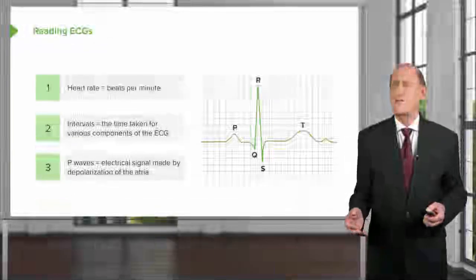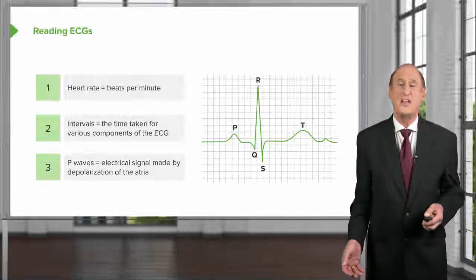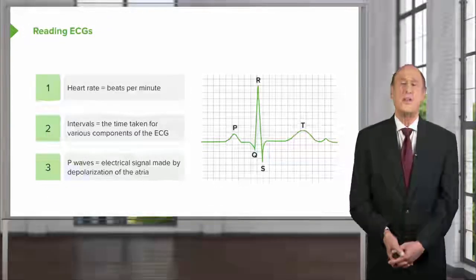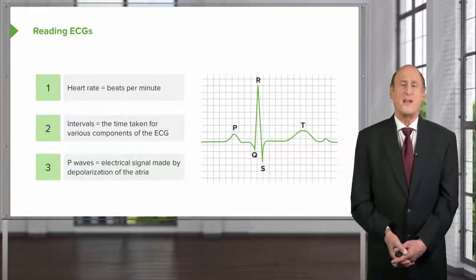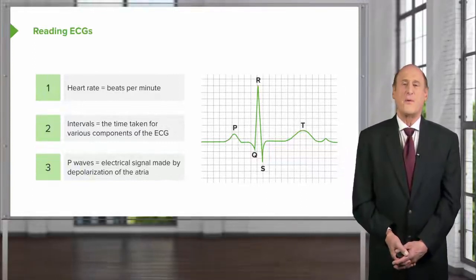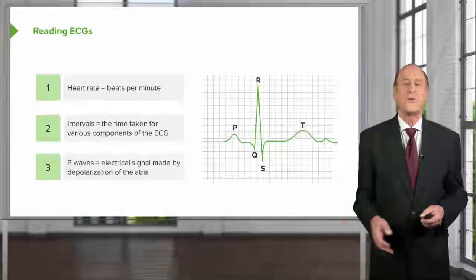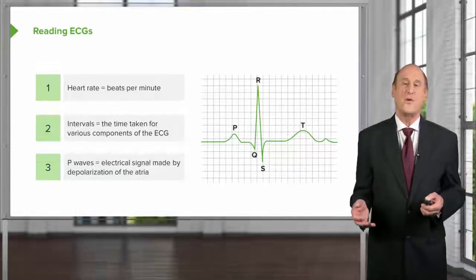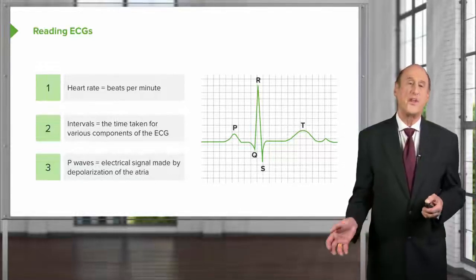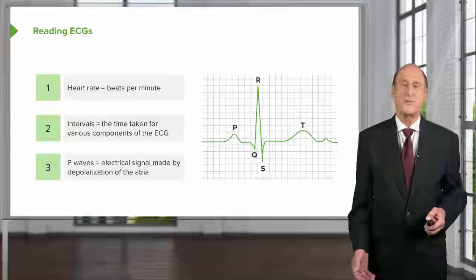Now you're going to ask, why P, Q, R, S, and T? Why not A, B, C, D, and E? Well, in fact, in the early years, in the early 20th century, when there were attempts to record the electrocardiogram, there were many artifacts that were called A, B, C, D, and so forth, all the way through the alphabet. And finally, Einthoven got to the letters P, Q, R, S, and T, which were the accurate ones. So all the earlier ones were artifacts. So that's why we use these terms.